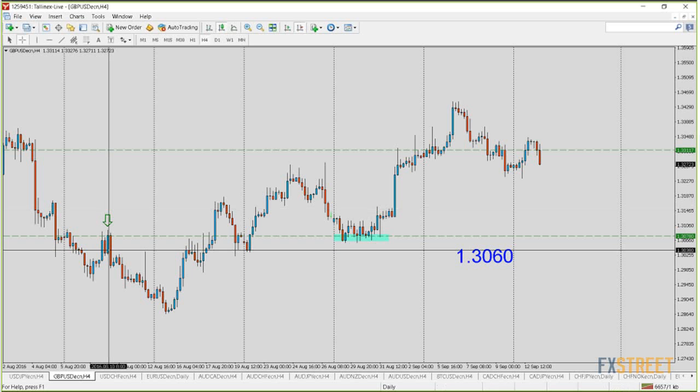Yeah. You've nailed it. That's exactly the kind of zone I'd be looking for. See, it's easy stuff. Again, don't take my word for it, guys. Do this on your own. Trade it. How do you decide whether to go long or short?